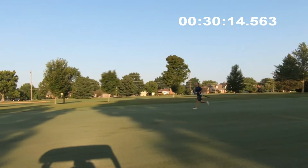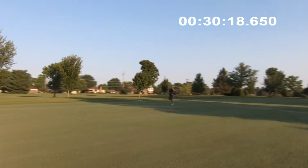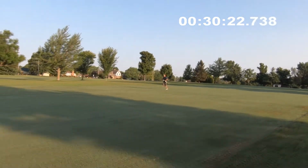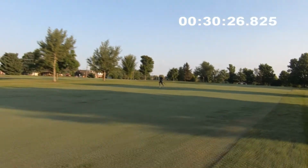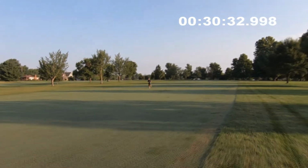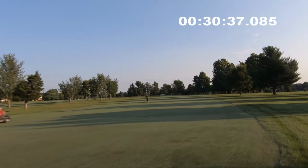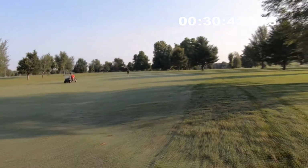The only real trouble is self-inflicted. Keep your head down and swing through the shot, that's for sure. That's what I keep telling myself over and over again when you get further into the round. Hole 13, 14, and you're really starting to push it.